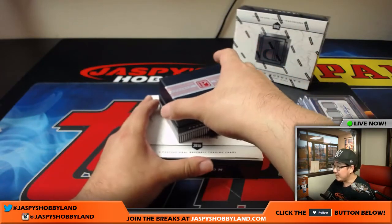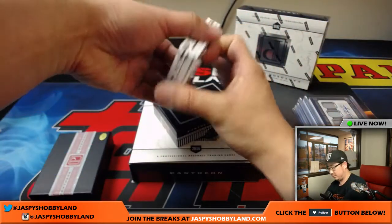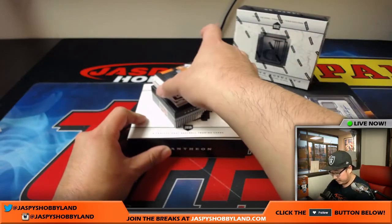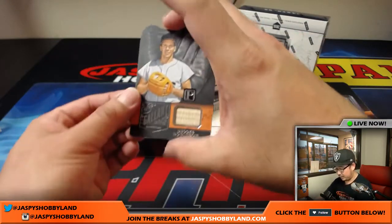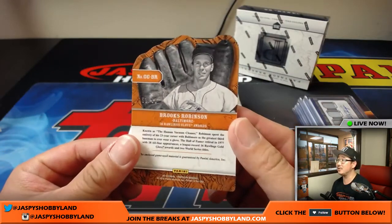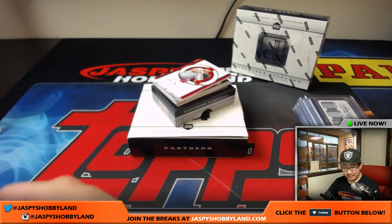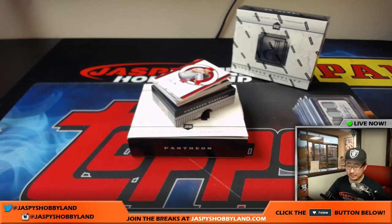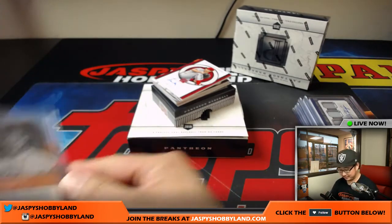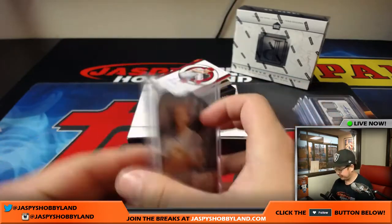All right, TJ needing some Orioles here. All right. Gallant Gloves, so that's why they put a piece of the bat there. Brooks Robinson, 51 out of 99. There's some Orioles right there, TJ. Ask and ye shall receive. Game use material.